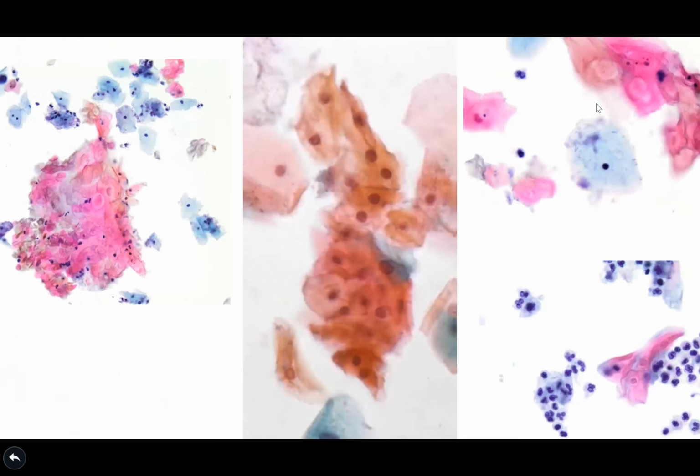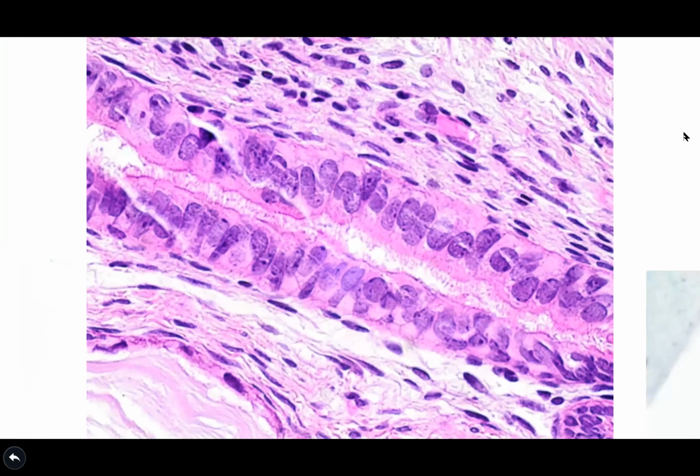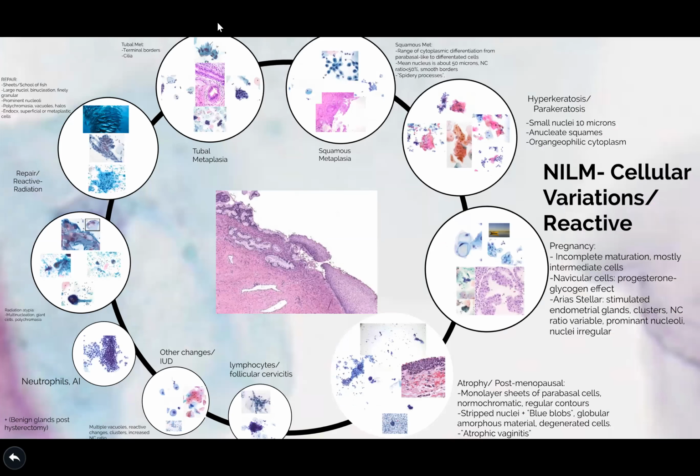All right, tubal metaplasia. The lining of these glands can also undergo tubal metaplasia, which means they start to take the characteristics of the fallopian tube, right? So it's ciliated and columnar. They can look pretty scary sometimes when they're all clustered together, but if you get a decent one by itself, it's kind of, I guess, cute. Let's go up here. And here's a good example of a cluster altogether.